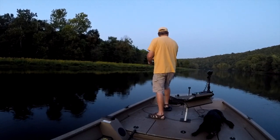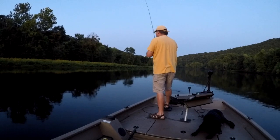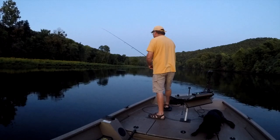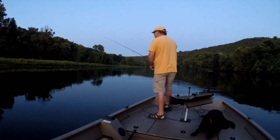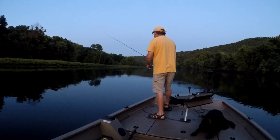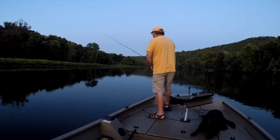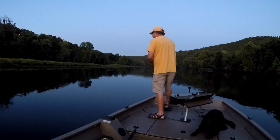Couple more casts. There's more deer down here. Oop, that might have been a bite. Another bite, maybe? Those deer really like to come out after the water goes down and they feed on whatever they're feeding on. It's green.